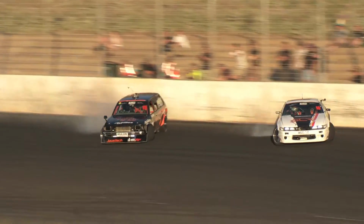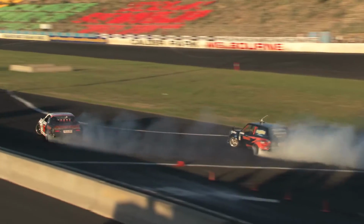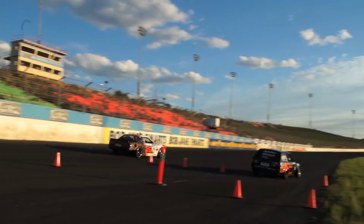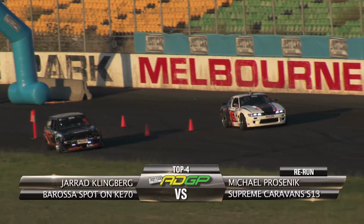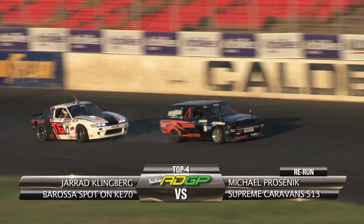You can see when they flip it around now, judges saying they wanted to see it again after some of those mistakes. They wanted a definitive winner. So here we go again now on the rerun. Jared Klingberg will lead as the higher qualifier, the Barossa Spot On Fishing KE70.